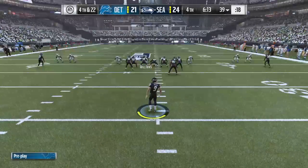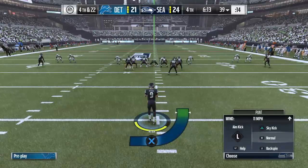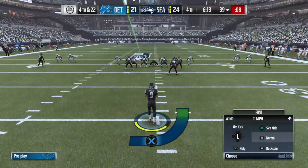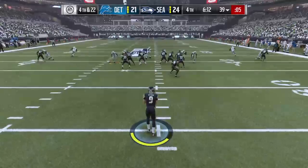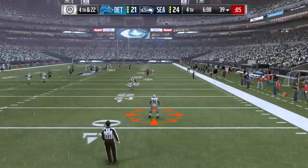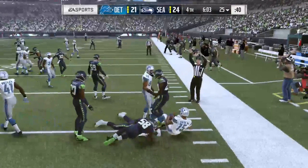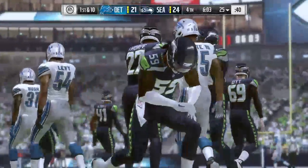Here's John Ryan now as he's on to punt for the first time tonight. And now a high kick trying to pin him back. On the return, it's Tate. 12 yards on the return that time, and out will come the offense as they take over.